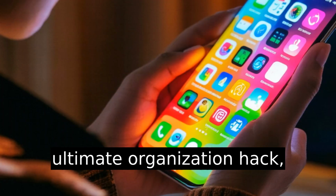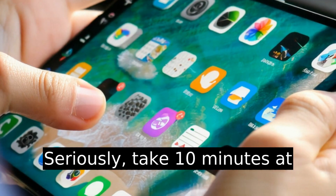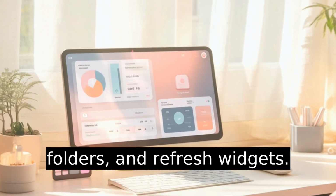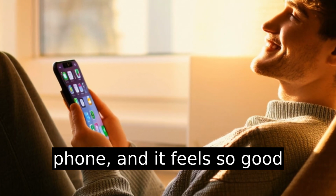For the ultimate organization hack, schedule a monthly cleanup. Seriously, take 10 minutes at the end of each month to uninstall junk apps, rearrange folders, and refresh widgets. It's like Marie Kondoing your phone, and it feels so good afterward.